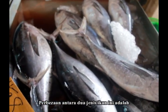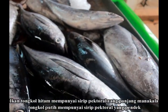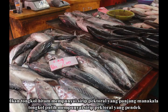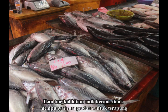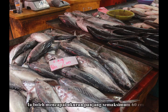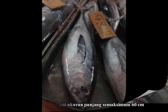The difference between these two fishes is that long-tailed tuna have a longer pectoral fin while skipjack tuna have a shorter one. Long-tailed tuna also doesn't have a stripe, while the skipjack tuna have a stripe. This long-tailed tuna is quite unique because it doesn't have a swim bladder. They can also reach a maximum size of about 60 cm.